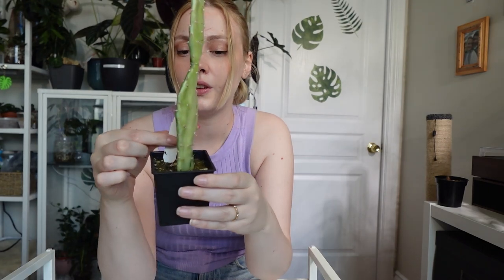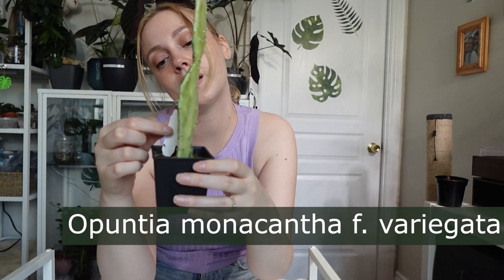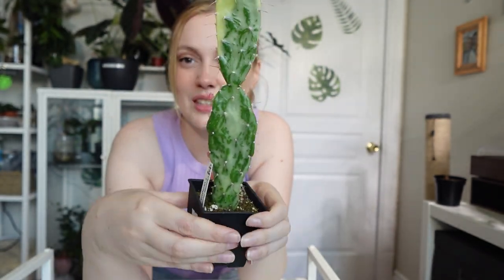So this is a variegated Opuntia. So what's the official name? Opuntia monacantha variegata. So you can see the back is very pale, so it's kind of just one tone. But the front side, there you can see more of the variegation.